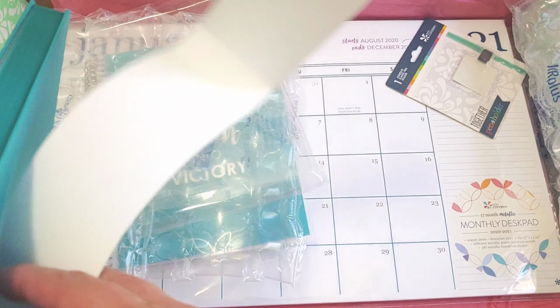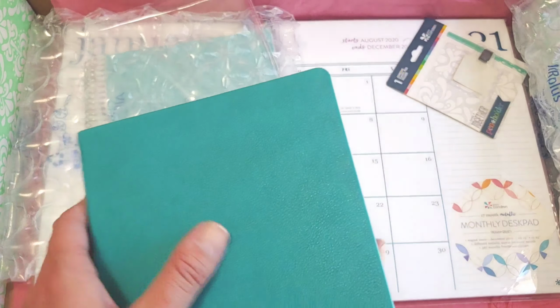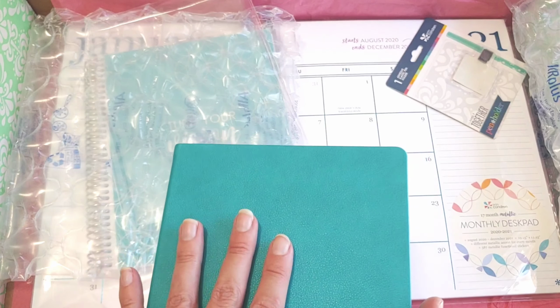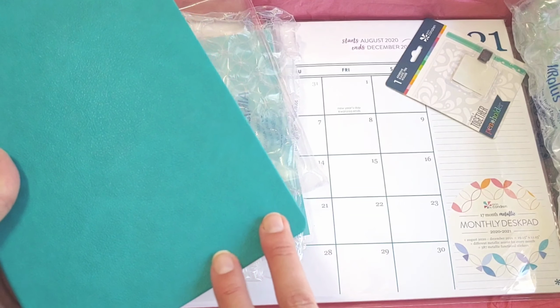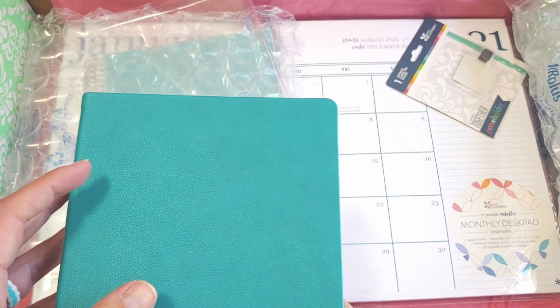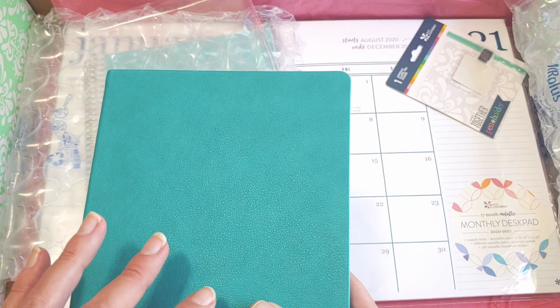I'm just going to go ahead and rip that off. They're all A5 sizes. The rose gold and the peacock have the same inside. And then the camel and the gray also have the same inside. You can personalize it with, I think, your initials. They're all dated from August of 2020 to December of 2021.